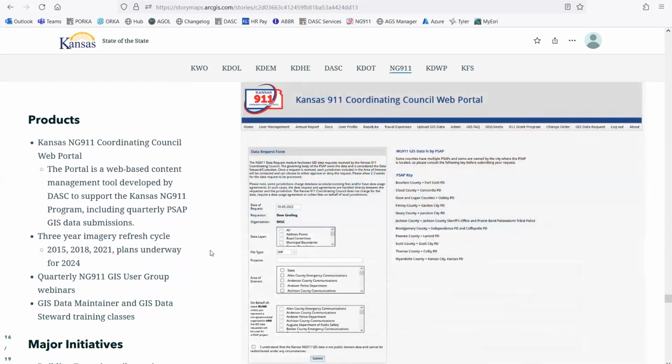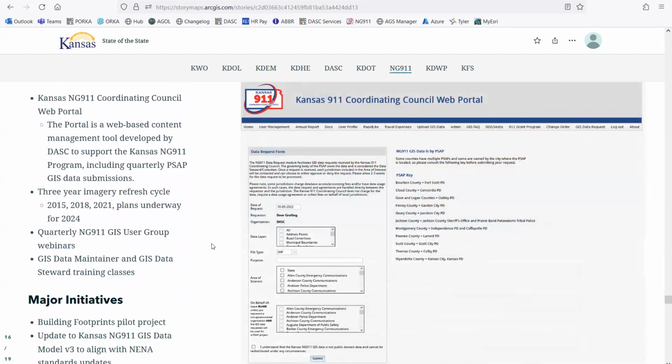So for products, one of the other things that DAS develops in-house, with the help of Kelly Emmons, our application developer, whom you probably know too, is the 911 Coordinating Council web portal. This has really grown to be quite a content management tool for this project. We first proposed putting it together way back in 2015, because we didn't have a way to receive these data submissions and process them for validation, once we were moving into maintenance mode for the 911 project.